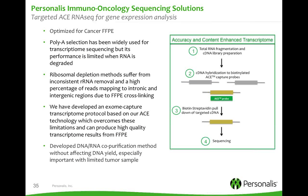What is different about our ACE transcriptome solution? You know that many clinical studies depend on tissue archives that have been fixed using formalin-fixed paraffin-embedded procedures, FFPE. This process makes it difficult to obtain a pure sample and also leads to RNA degradation. In the past, enrichment methods such as poly-A selection have shown certain limitations with these types of samples. Also, ribosomal depletion methods suffer from inconsistent ribosomal RNA removal and a high percentage of reads mapping to intronic and intergenic regions, especially for FFPE samples due to cross-linking.